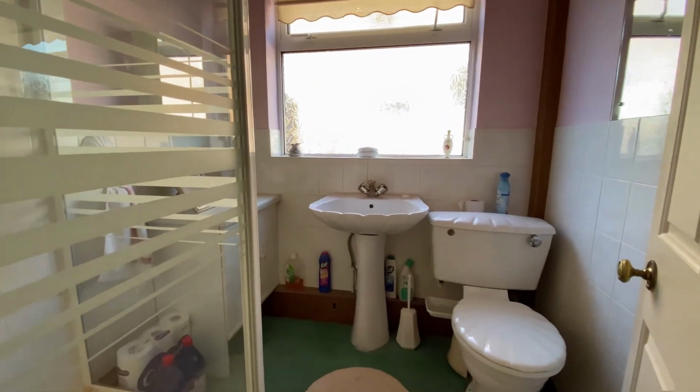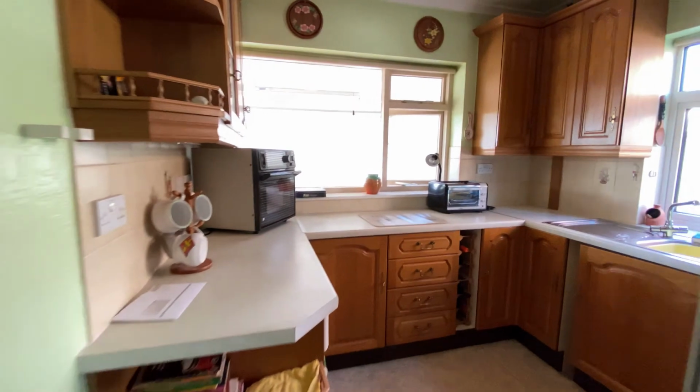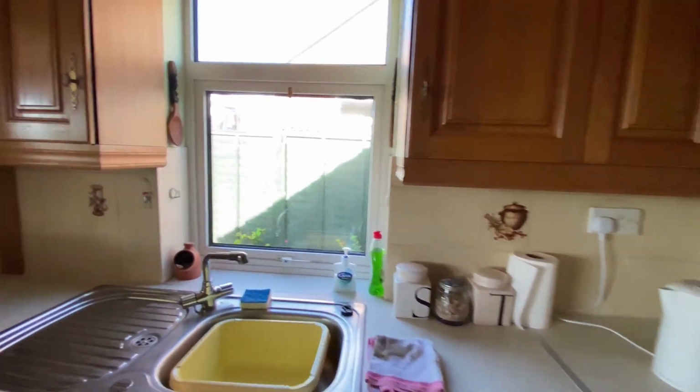and we're just having a quick look at the main shower room here, which again you can use straight away. The property is absolutely immaculately kept throughout, so you don't have to start doing work here immediately. It is ready to go straight away.